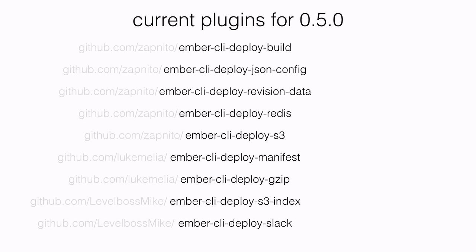So currently this is the list. Oh, I made that a bit too light. But anyway, this is the current list of plugins that we've built for 0.5.0. They actually exist. We're using these in production. A bunch of us already are. So it's good to go, and I'd love to get your feedback if you're into this sort of thing.